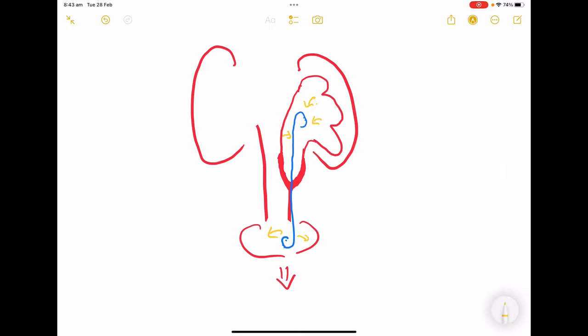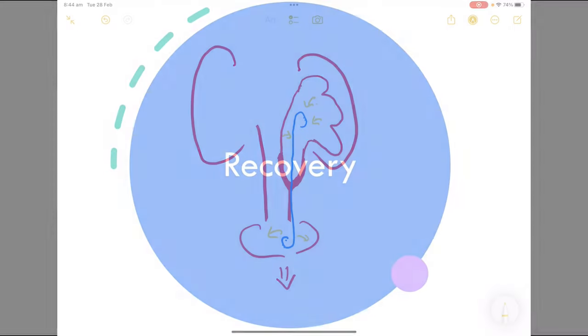The stents are usually there for about a week or two at maximum. Then you will require a second, very fast 5-minute procedure to pull out the stent, and this is usually done under local anesthetic because it's so fast and it causes only minimal discomfort to you. Once the stent is removed, the surgery is considered to be complete.